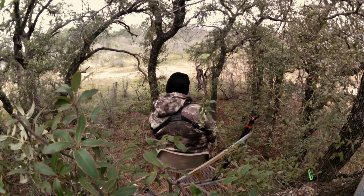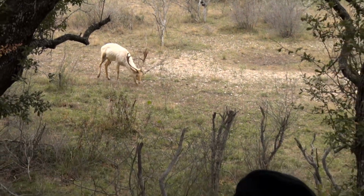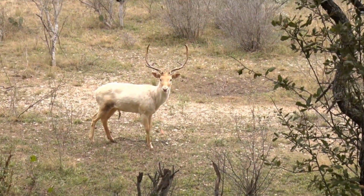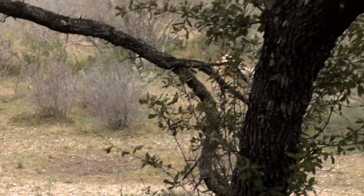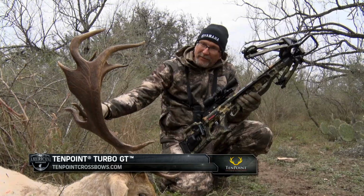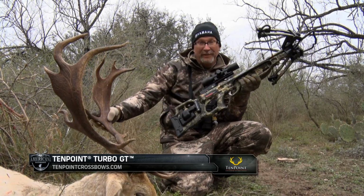I go back to not only the guiding days of taking people to shoot and harvest fallows, but a crossbow hunt that I had in Texas up on a tripod, setting out and hunting, and a beautiful white fallow came from my left. I stopped him, made a perfect heart shot with my 10-point. The fallow doesn't go 40 yards, and now I have him on the wall.